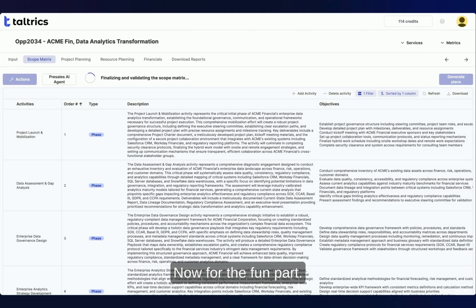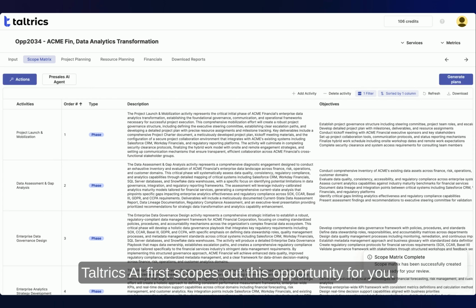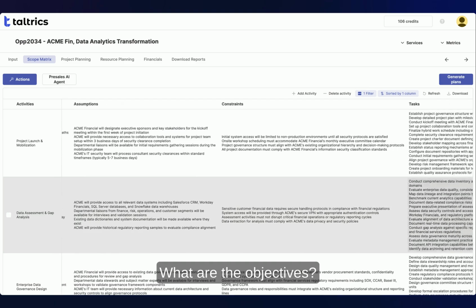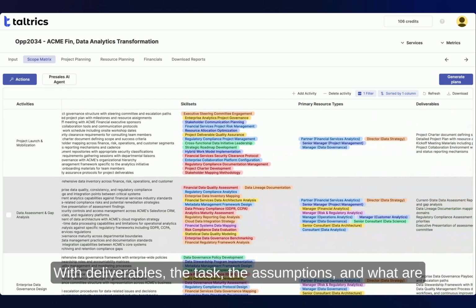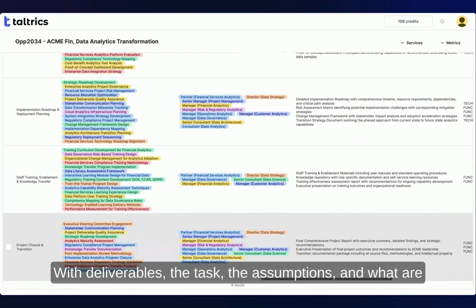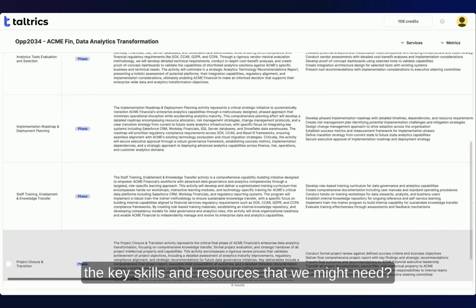Now for the fun part. Taltrics AI first scopes out this opportunity for you. It builds the key phases that are expected. What are the objectives? How do we get to those objectives with deliverables, the tasks, the assumptions, and what are the key skills and resources that we might need?